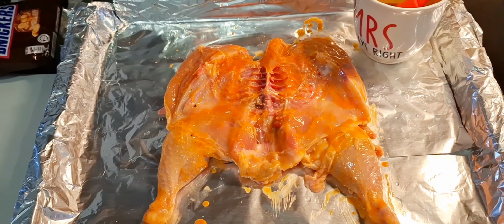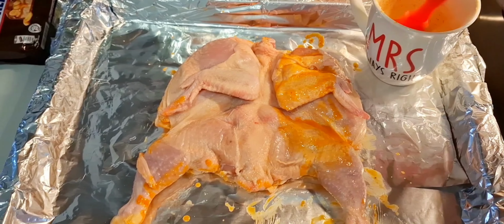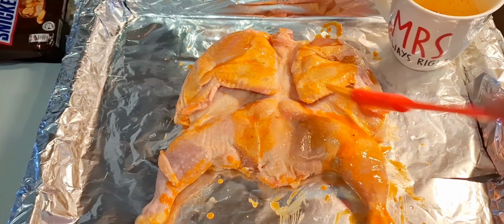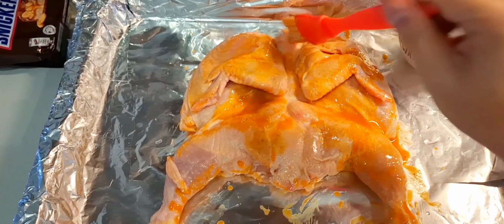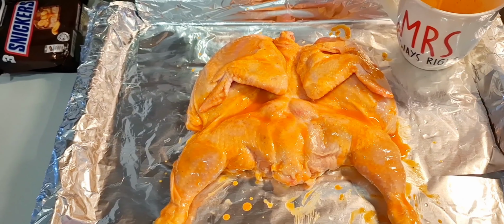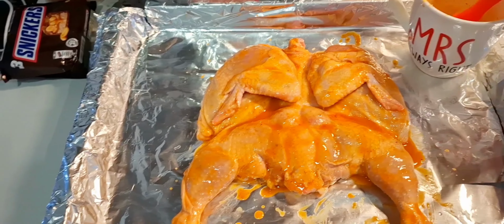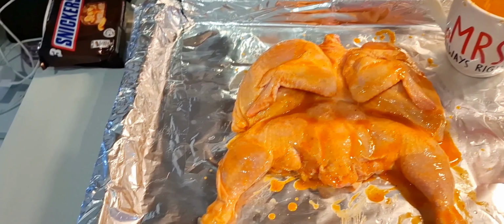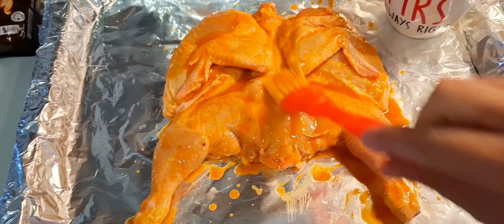I'm going to turn on the other side. Aqui está. There he is. Like that. All in the cavities. I like because this is nice and chicken butterfly. This is quite good. So this will be our dinner tonight. There you go. Rub it all in as much as you can. And then it goes in the oven.